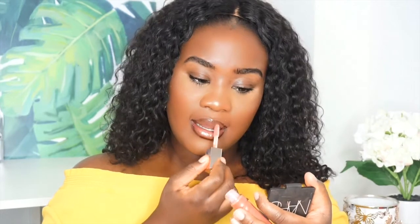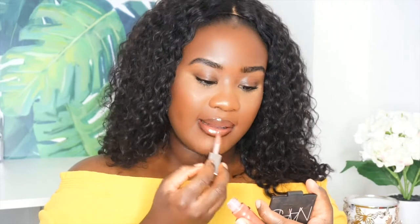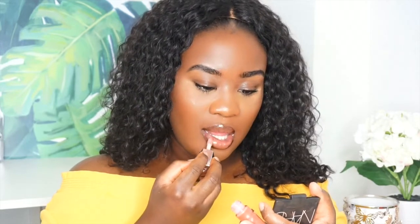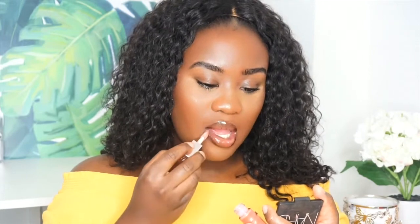I like that. I hate glosses, you use them and then it's just like off in the next few. I feel like this is gonna stay on for quite a while. That smells good. It's not so good, guys. So points for that. Is it a must-have? No. But is it a like binge buy for a makeup addict? Yes, I would say yes.